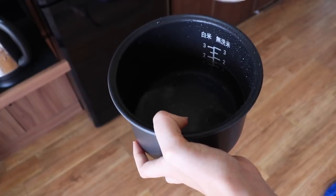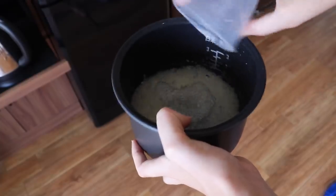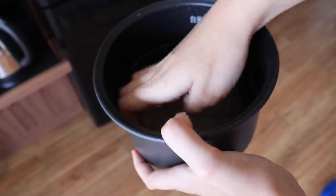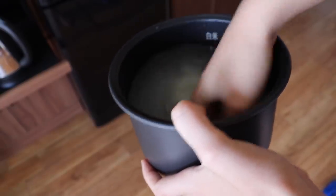Okay, so in my hand I have the pot from my rice cooker and I've just got some water in it and I'm going to put in 1 cup of rice. And I'm just going to give it a wash. So I'm just rubbing the grains together like this under the water.